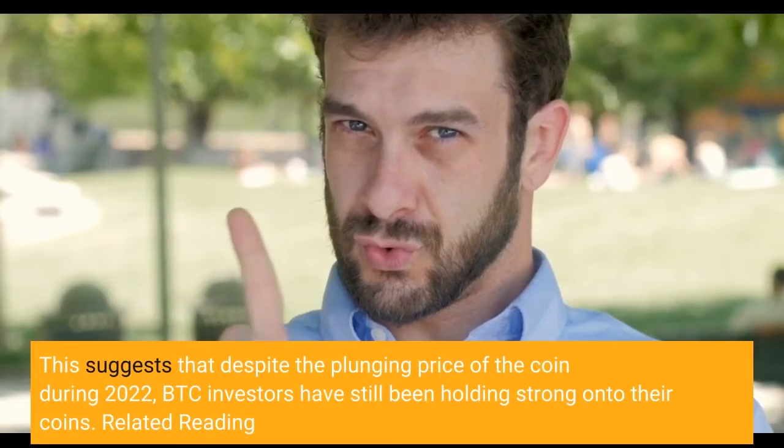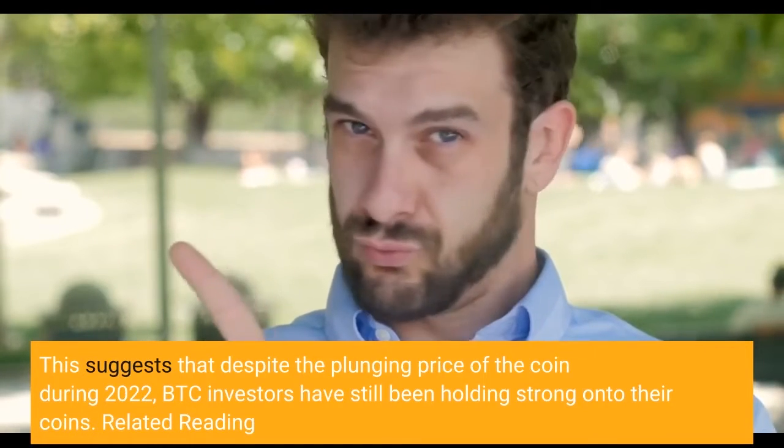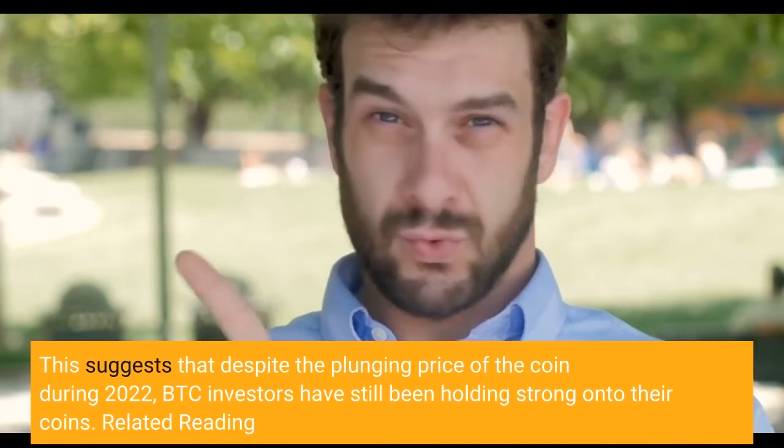This suggests that despite the plunging price of the coin during 2022, BTC investors have still been holding strong onto their coins.